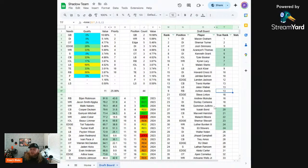And then Omarion Hampton, Quinshawn Judkins, Isaiah Bond is going to be the guy that hits the top of our next pick range, wide receiver out of Texas. 27th overall on my personal big board, 20th overall on the adjusted big board. Maxwell Hairston out of Kentucky. Malachi Moore is another guy I'm looking at.